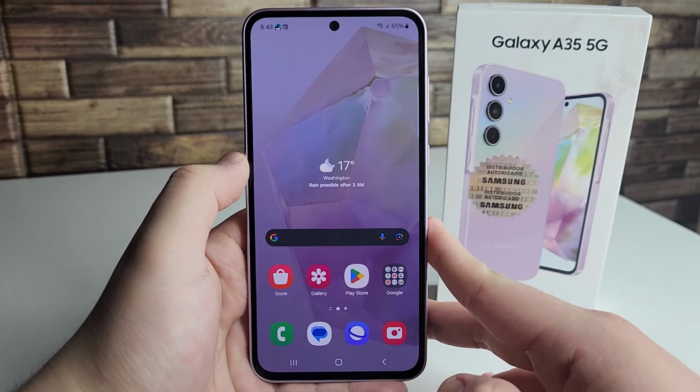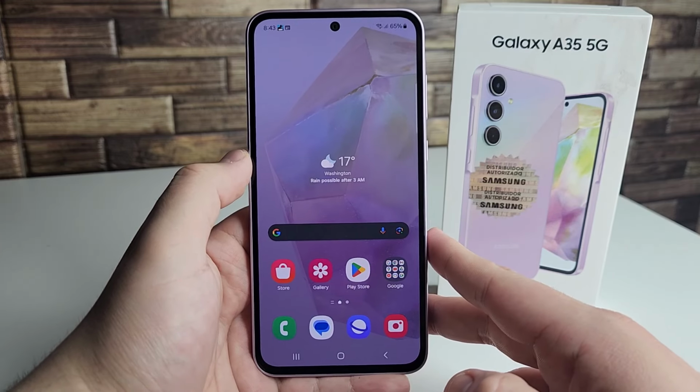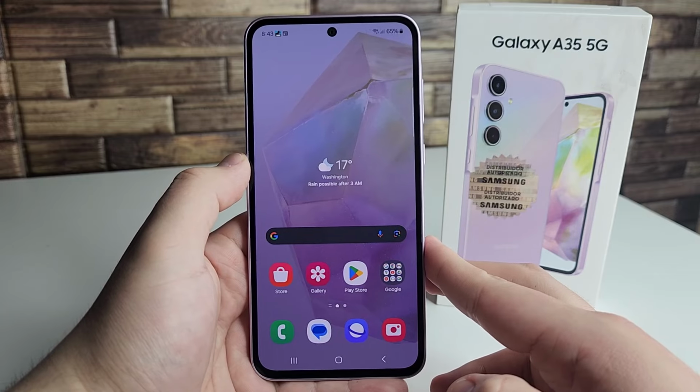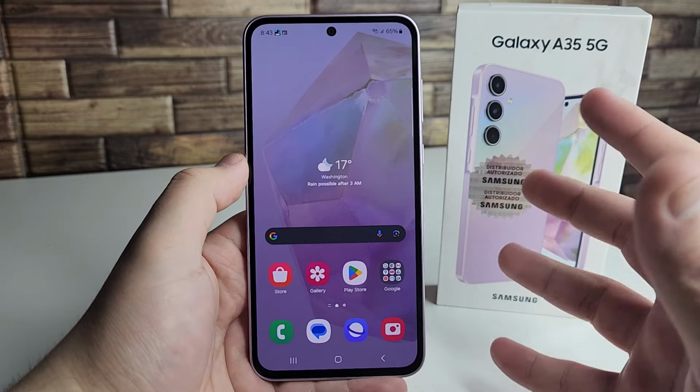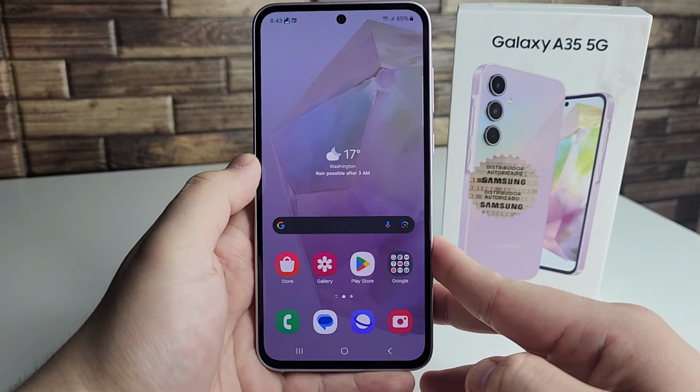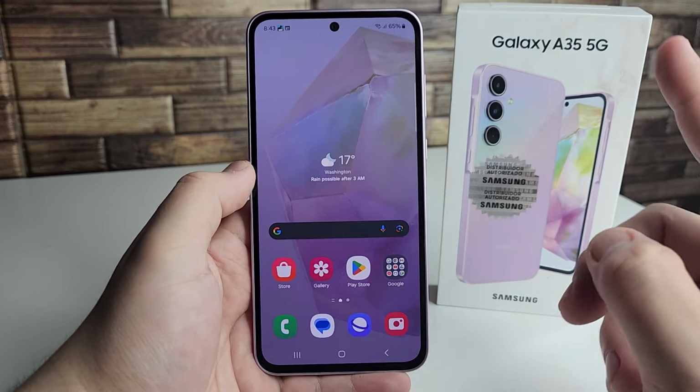Now, as far as the battery goes with that chipset, I feel like the Galaxy A35 has about the same performance as the A34 when it comes to the chipset. But overall, the daily tasks and performance is going to be better on this device than the previous device.